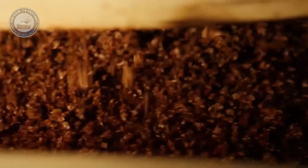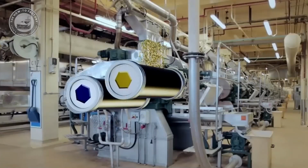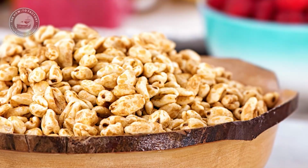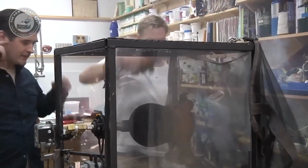Flaking is another type of method that is used to create cereals, like Corn Flakes or Frosted Flakes. During this process, cooked grains are rolled out into thin flakes. However, if you want to create light and airy cereals like Rice Krispies or Honey Smacks, then puffing is the right method. During this process, rice or wheat is puffed using high-pressure steam or heat.